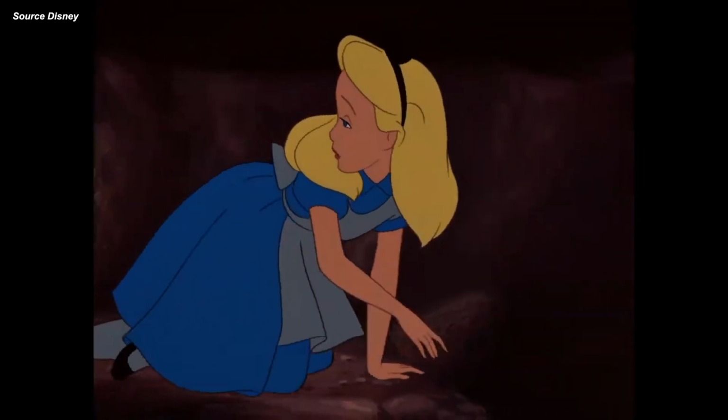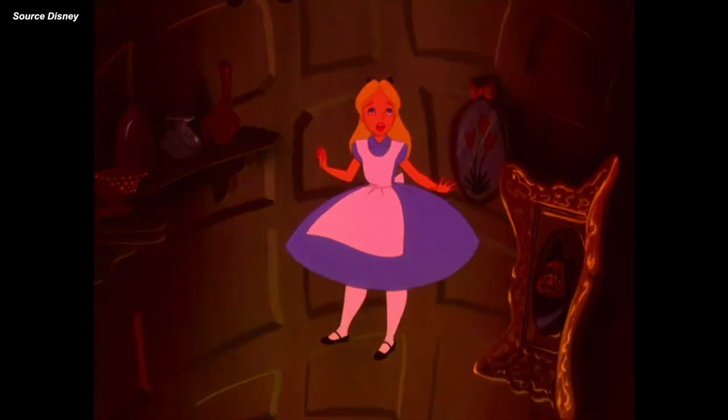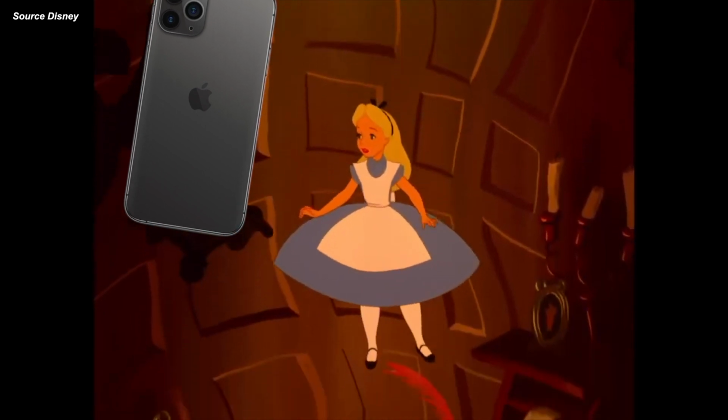And curiosity often leads to trouble. And my computer. Everything's Apple.